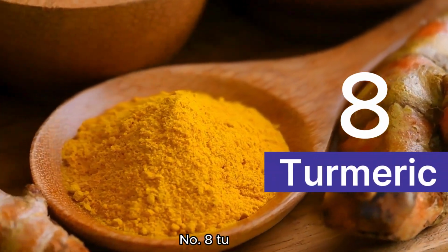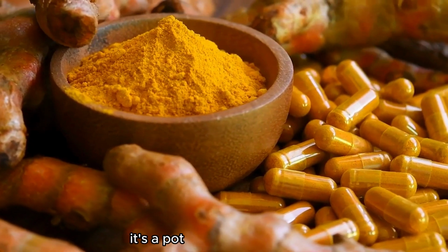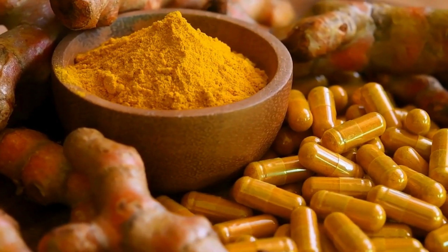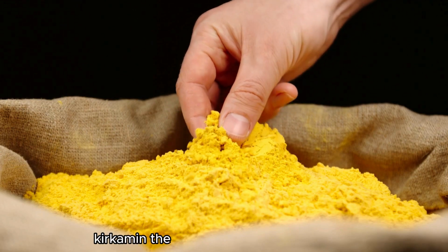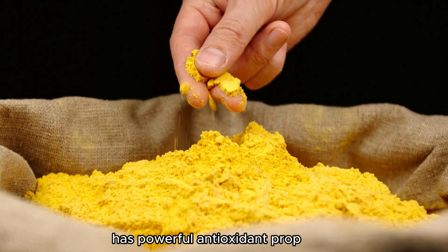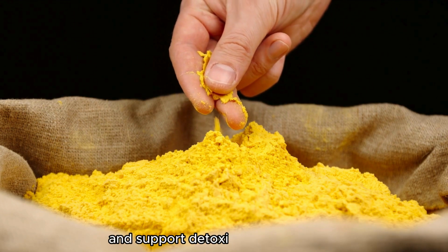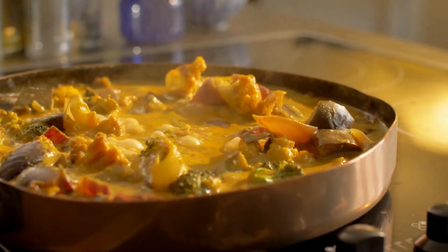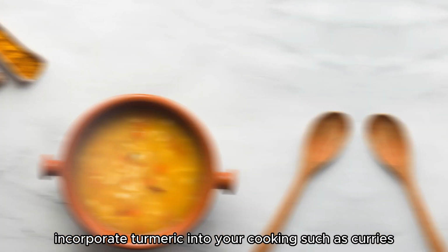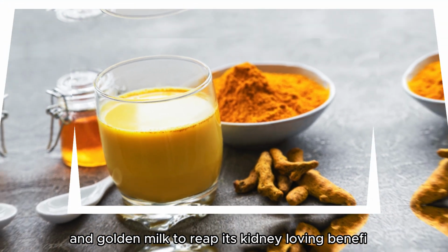Number 8. Turmeric. Turmeric isn't just a spice. It's a potent anti-inflammatory and detoxifier for your kidneys. Curcumin, the active compound in turmeric, has powerful antioxidant properties that can help reduce kidney inflammation and support detoxification pathways. Incorporate turmeric into your cooking, such as curries, soups, and golden milk, to reap its kidney-loving benefits.